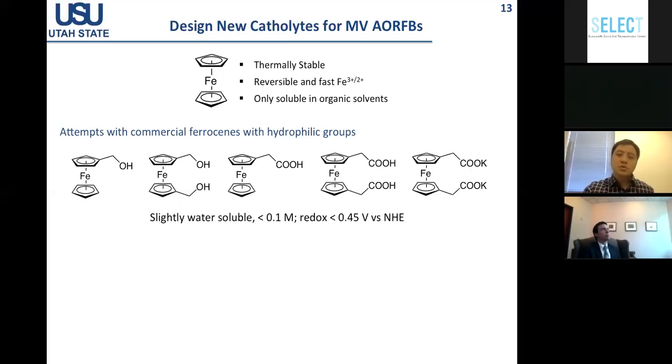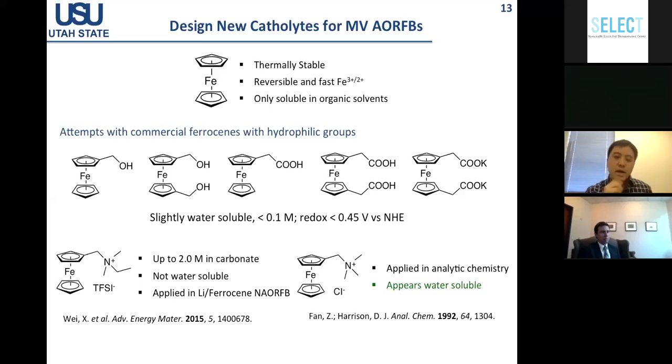In order to make the ferrocene compound soluble, we have tested a number of conventionally available molecules shown here. They are not really good because their solubility is not good enough. They all have solubility less than 0.1 molar. That's not good. Eventually we identified a new molecule, still with ferrocene as the major component, and attached it with an ammonium pendant arm.